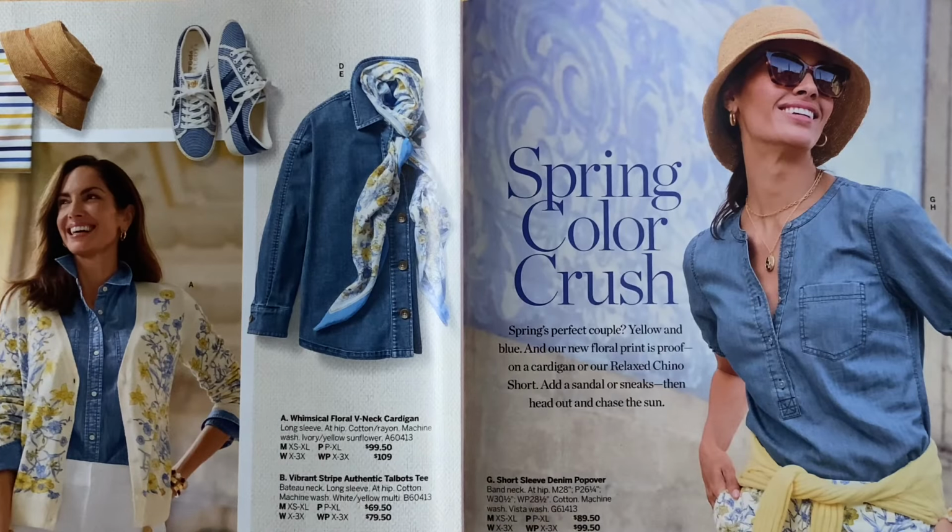Spring color crush. Spring's perfect couple, yellow and blue, and our new floral print is proof on a cardigan or our relaxed chino short. Add a sandal or sneaks, then head out and chase the sun.